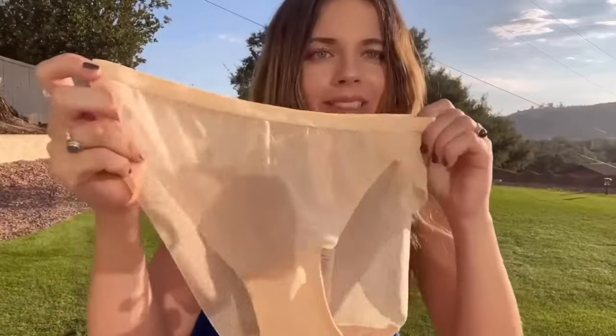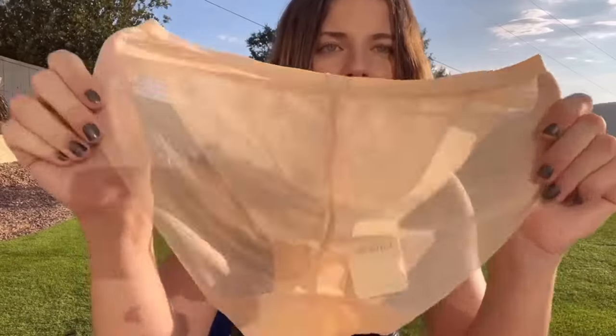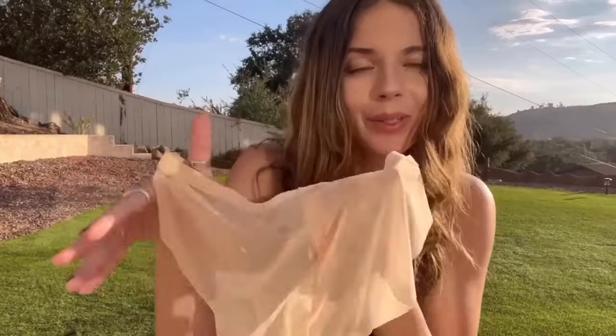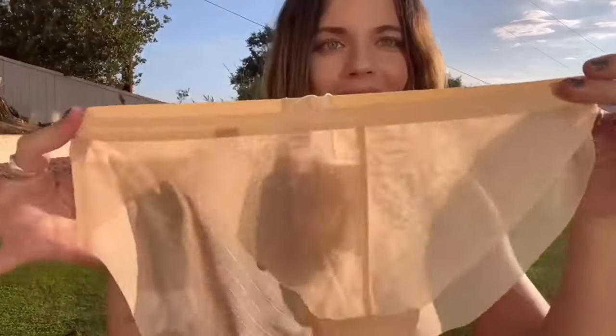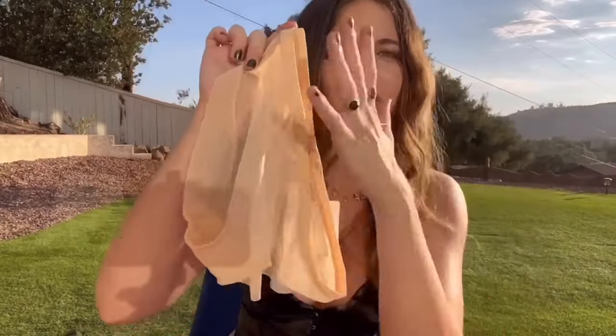So of course I had to get matching panties with this one. Obviously, they are see-through on the back, and they are the biggest one so far, but I mean, what can I say? They're see-through. I think it's gonna look so cute. It has this nice little stretchy band on the top. It's not too thick, and everything else is all see-through.